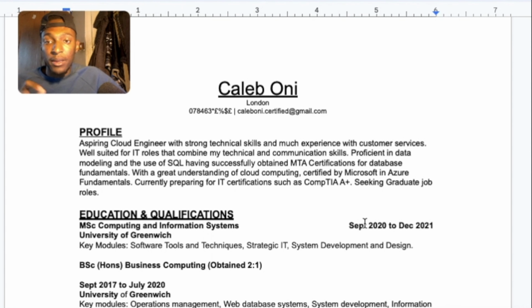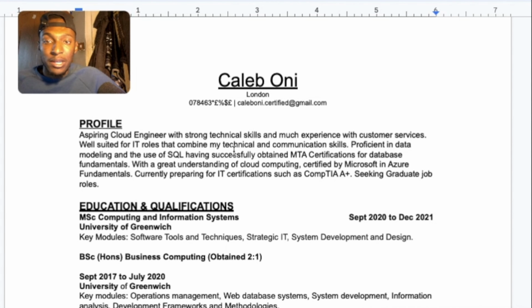Before the profile, of course, my name, number. I put my city, or put London, United Kingdom. Some people put their full address, but there is no need whatsoever to put your full address and be giving your full address out to people who probably won't even hire you. Most of the people you send your CV to, they're not going to hire you. So just put your city or the town you live in, phone number and email, and yeah, that's more than enough.